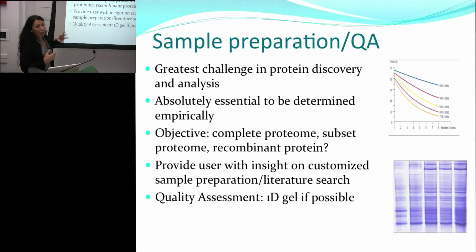Sample preparation is the greatest challenge in protein discovery and analysis. It's absolutely essential that you determine empirically the optimum way to prepare your sample. The objective depends on what you want to do: the complete proteome, a subproteome, or purifying a recombinant protein. Depending on the answer, the methods change. Or sorry, the preparation of the sample changes.